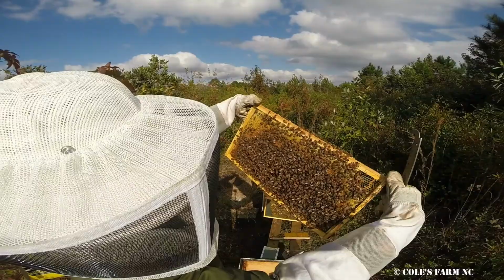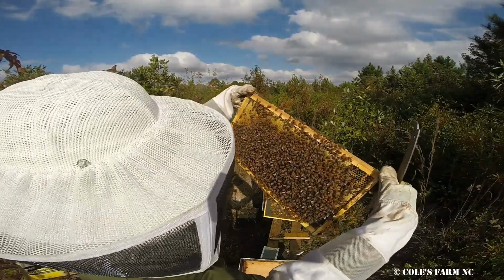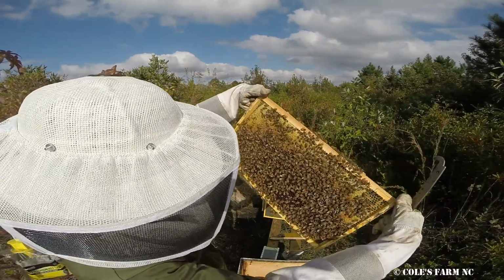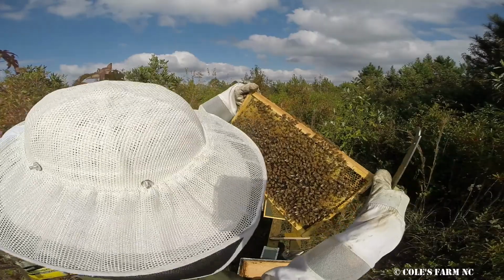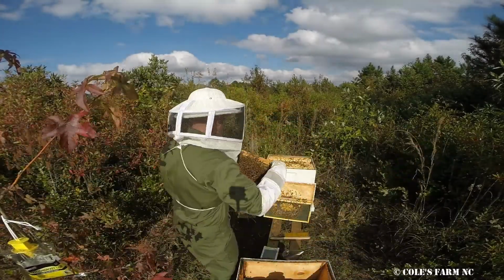Frame 7, not really too much to talk about. I was just taking my time trying to look for the queen. Same thing, capped honey, stored nectar, some capped brood. Let's see, trying to look for eggs on this one as well. Not going to spend too much time, but so far so good.